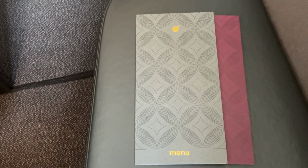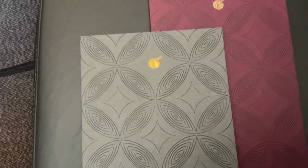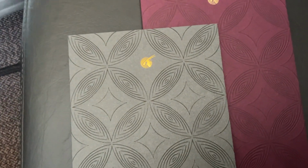Before departure, the business class flight attendants provided each passenger with a menu card as well as a wine list. Now, obviously I'm not allowed to drink given my age, but I still figured I'd film it for those of you who are adult travelers.